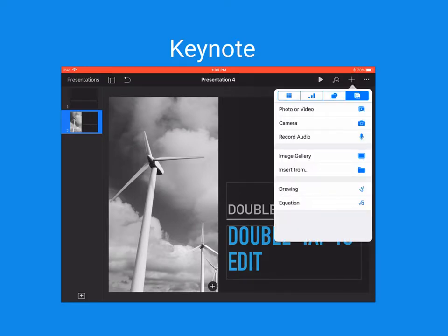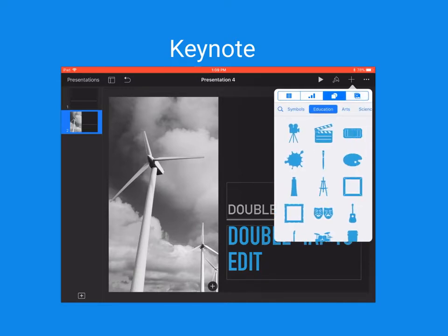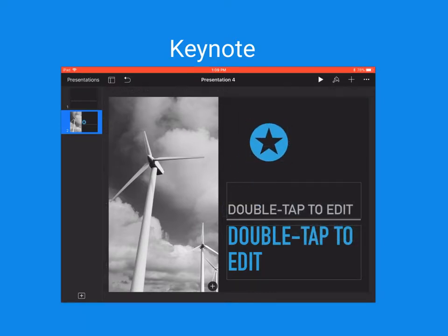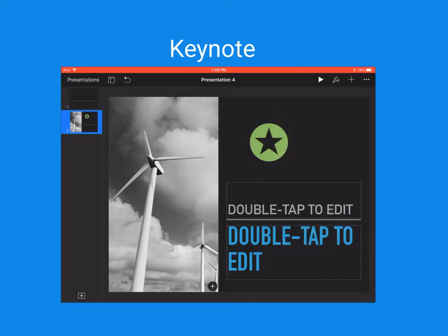So standard media functions, I can add stuff from the camera, I can record audio, photo, video, all the options that I want there. One thing I like is the ability to add shapes. They have different categories that you can scroll through. If you add a shape, you have the ability to edit that shape. Let's see if I can fill in, I can make it look different colors. There I have the ability to mess around with a lot of different things.